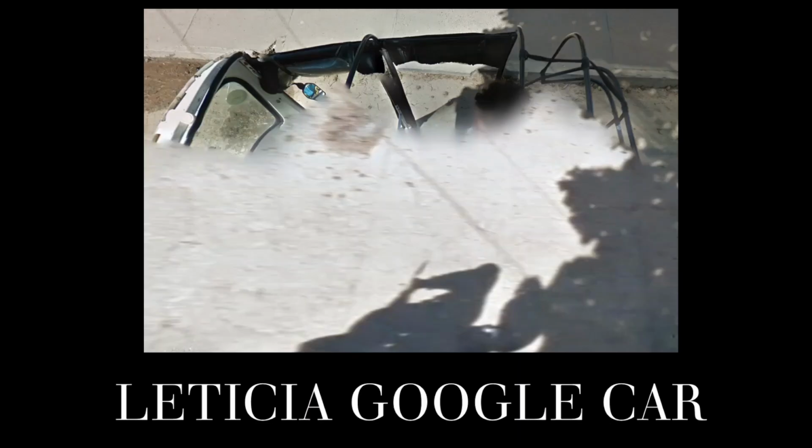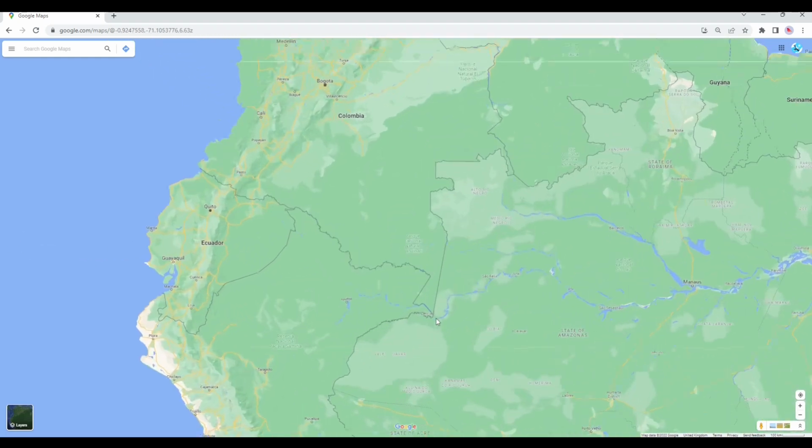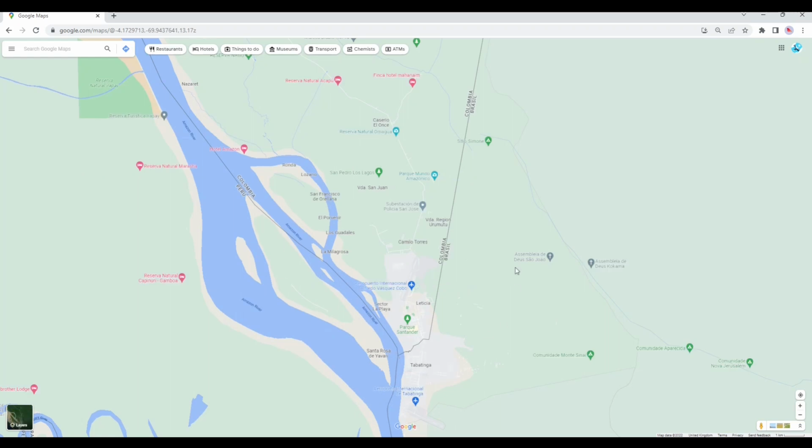Bonus tip. Previously, I mentioned the 2 other islands, Providencia and San Andres, having unique Google cars, but you can also get a unique Google car on the mainland of Colombia, and it is found in Leticia, and it appears like this. This is a very unique vehicle, and I don't recall seeing this vehicle anywhere else on official Street View. Leticia is in a very unique and unusual place in Colombia with very limited coverage, and it is right on the border of Peru and Brazil.